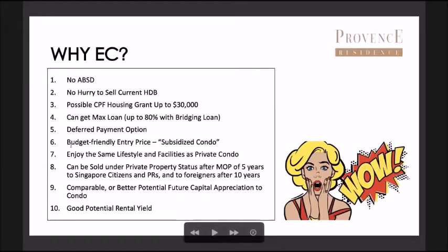And of course, comparing to our condominiums, EC will actually have a very nice budget-friendly entry price. And at the same time, you are able to enjoy the same lifestyle and facilities as the private condo, and can be sold under private property status after MOP of 5 years to citizens and PRs, and to foreigners after 10 years. Okay, if you compare with our condominiums, EC actually has a comparable and better potential future capital gain, as well as a good potential rental yield. Okay, so these are the major points that you can share to your clients about EC.